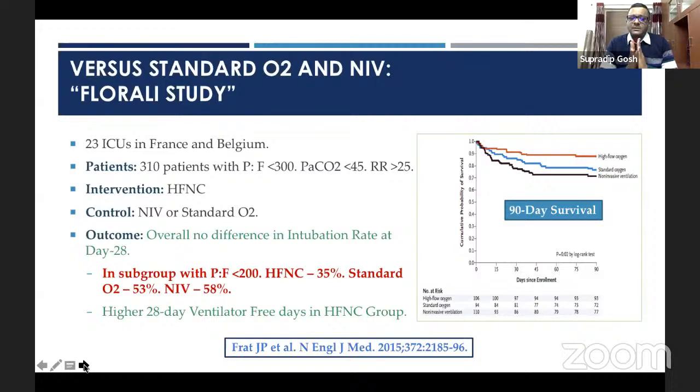The primary outcome was the intubation rate at day 28. There was no significant difference in the primary outcome. That is, the intubation rate remained the same at day 28 in all three groups. But in patients who were more severely ill, with a PF ratio of less than 200, HFNC significantly decreased the rate of intubation compared to the standard oxygen or NIV group. Apart from that, the HFNC group also had more ventilator-free days at day 28. And as we can see from the graph on the right side, the 90 days probability of survival was significantly higher in the HFNC group compared to the standard oxygen group and non-invasive ventilation group.